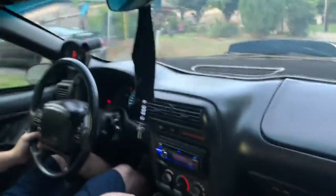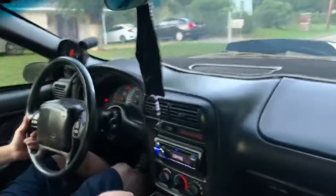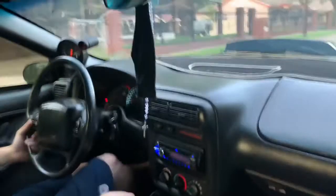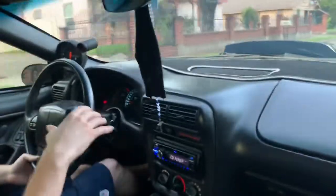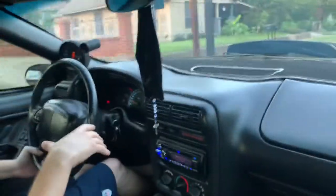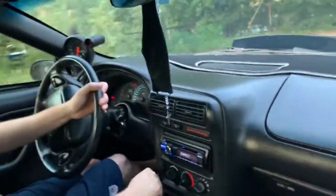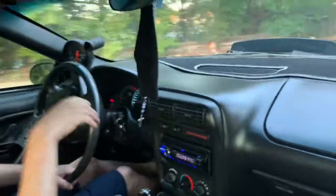As far as the truck, it's been doing great. I'm still planning on lowering it. I'm still planning on doing a turbo kit on it. And then eventually putting the setup that's in the red Camaro in the truck. So, you know, I have future plans for the truck.